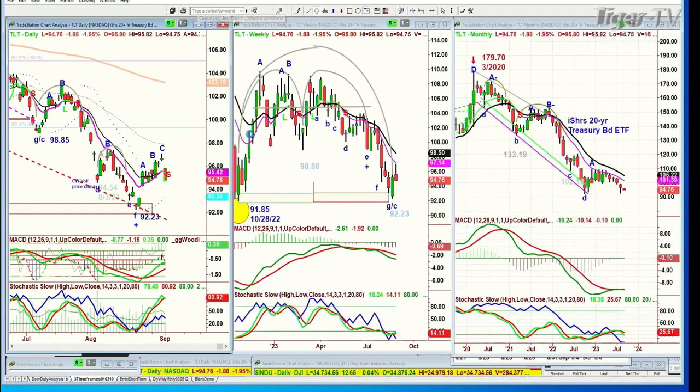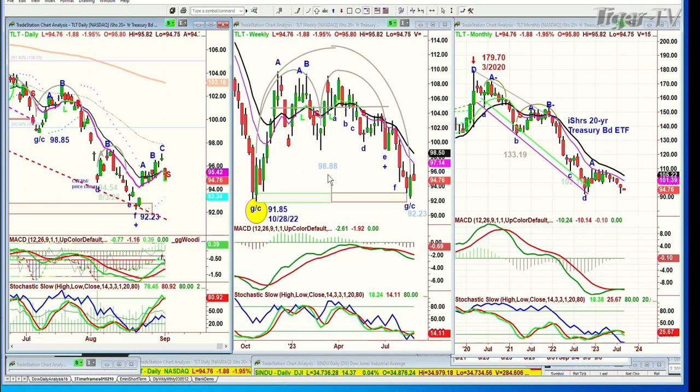Yeah, so the TLT, the 9-period moving average went positive for a day. Now it's negative in the daily. The weekly chart never even thought about going positive. It's just been ready. Look at the price movement in this arch formation that goes to the lowercase h, goes to a lowercase m, takes out the left side low, and goes much lower. That 91.85 level is imperative to monitor. The low of the week of October the 28th, 91.85 was the low in the iShares 20-year Treasury bond ETF.